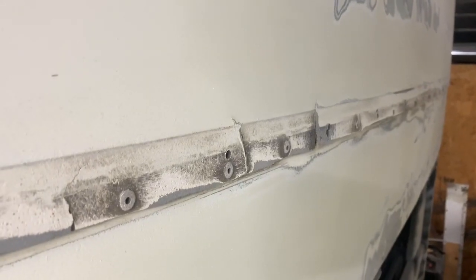While the fiberglass is curing here, we have a few cracks to fix here.